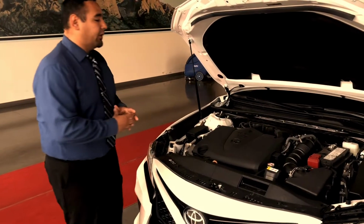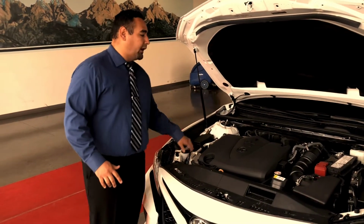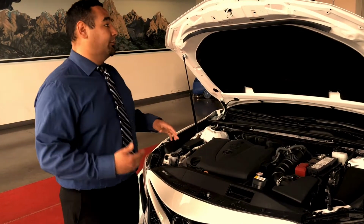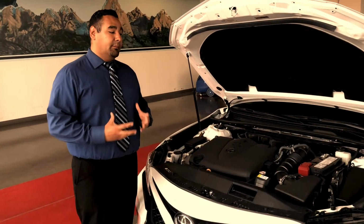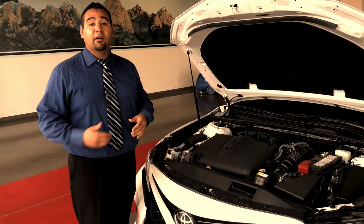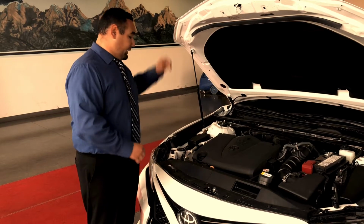The nice thing about Toyota is they make everything in clear bottles, so that way you can keep track of all your liquids, make sure everything's up to par where it's supposed to be. The other nice thing about Toyota is you have a lot of sound dampening material, which makes the vehicle a lot quieter and a lot funner to drive.